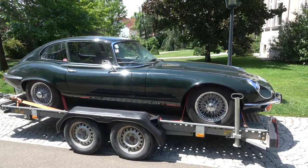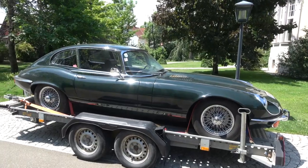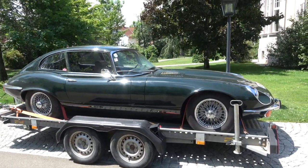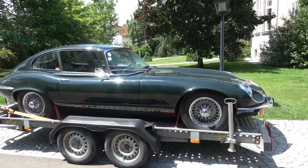But one thing I've learned from this is definitely have an extinguisher in each of these cars. So that's what I'm going to do. As soon as I get home, I'm going to buy an extinguisher and make sure it's readily available in the E-Type.